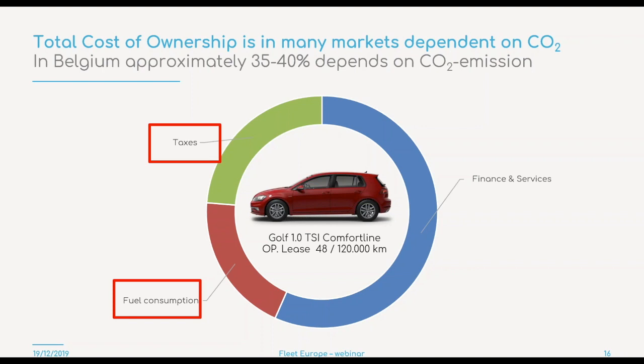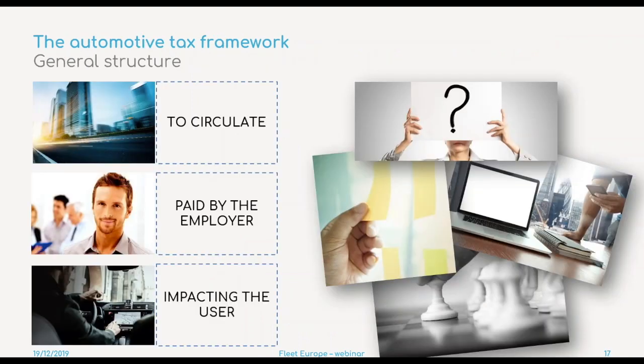We do not only work in Belgium, we also work in France, we work in Italy, we work on the Luxembourg market, a little bit on the Dutch market and on the German market. On the next slide, we have illustrated the general structure that we see as a framework for automotive taxation. There are basically three levels. You have taxation elements surrounding the vehicle, you have taxation elements surrounding the use of the vehicle, and you have taxation elements that can be laid upon the employer.